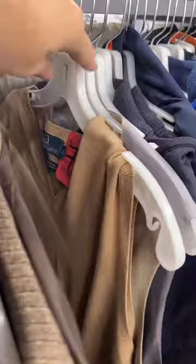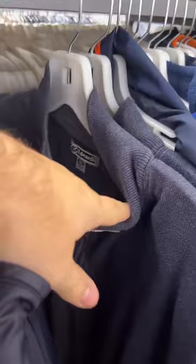Low comps on Smith's. Okay, we'll put it back. That's a pull of Ralph Lauren. Pass on that. Edwards. Super lag.